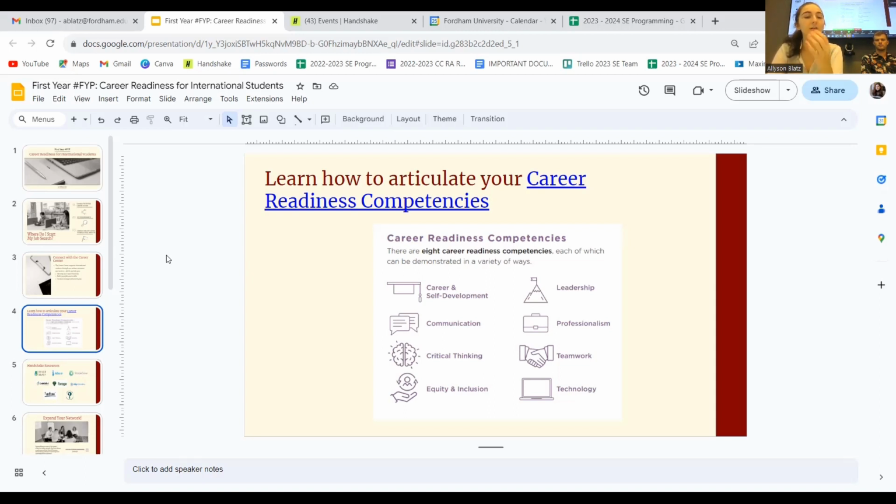So as you can see here: self-development, communication, critical thinking. Most of these are skills that you're going to gain going to a liberal arts college like Fordham, where you have a core curriculum. But working with the Career Center to make sure that you are listing these skills on your resume, and getting into the specifics and in depth with them as best as you can, is going to help you put a really good step forward as you start to interact with employers and go on the internship search.